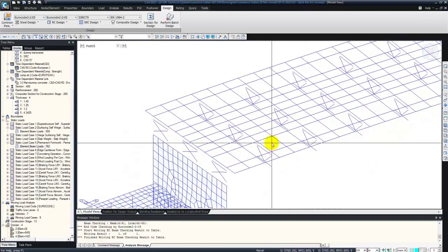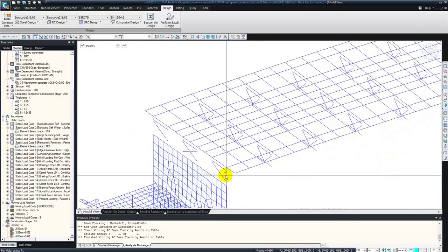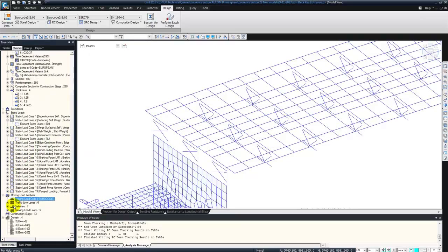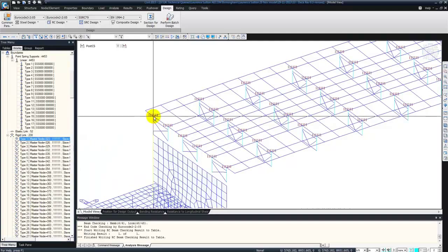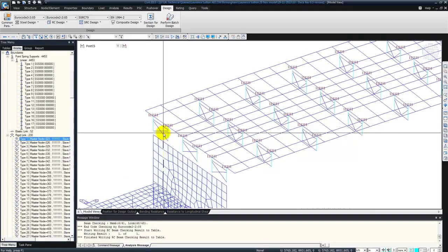So you see here we have the grillage model with the bracings modeled as X type and K type bracings, just to show you how the bracings are connected to the grillage deck. We've used a rigid link with the master node as the deck node, which is connected rigidly to all these bracing elements.